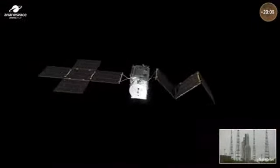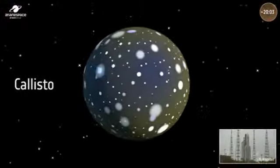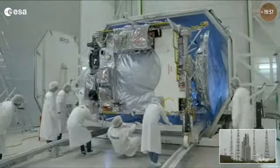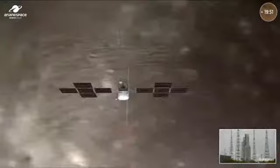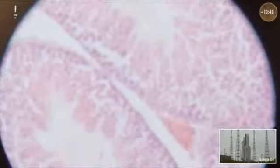Short for Jupiter Icy Moons Explorer, this spacecraft will explore Jupiter and 3 of its icy moons, Callisto, Europa, and in particular Ganymede. Developed and built by Airbus, JUICE's spacecraft is equipped with 10 top-of-the-line science instruments to explore the Jovian system and investigate whether some of its many environments may be suitable for the formation of life.